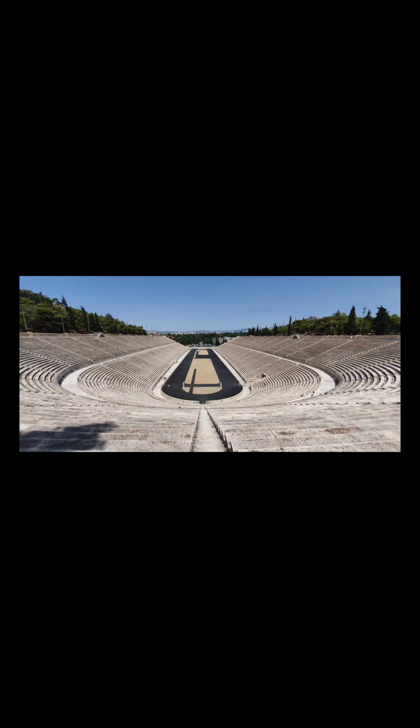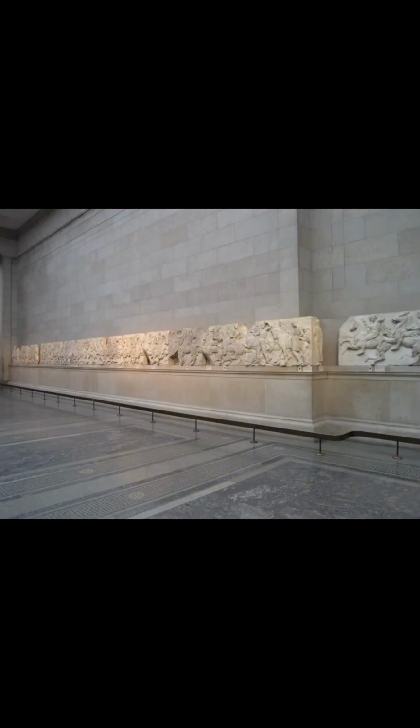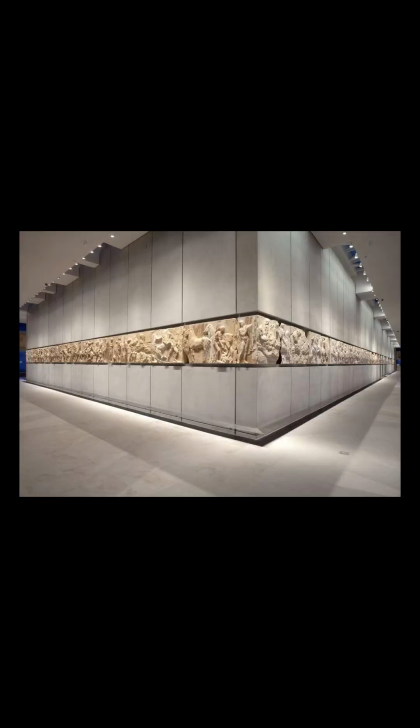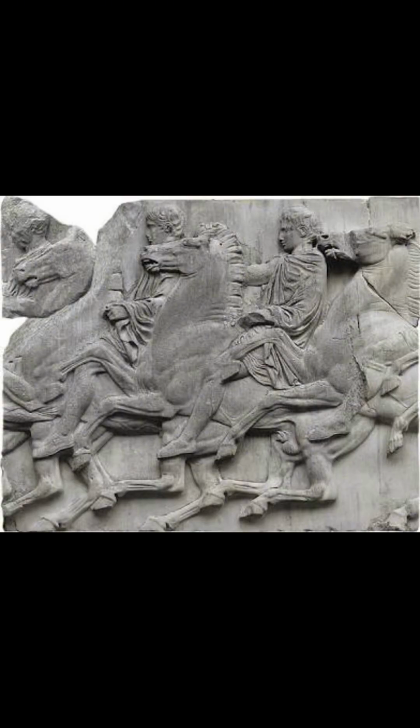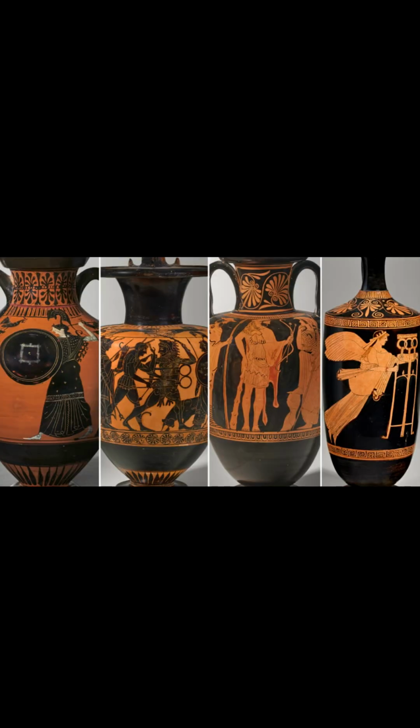Contextually, the Panathenaic Games were a big part of the Great Panathenaea, a festival held every 4 years to honor Athena. It wasn't just about sports, there were also competitions in music, poetry, and other arts. You can actually see how important the celebration was in the frieze that used to be in the Parthenon. It shows scenes of the grand parade, like chariots, athletes, and everyday citizens all making their way up to Athena's temple in the city. And those prize Amphorae weren't just trophies. You can see how sacred these objects really were.